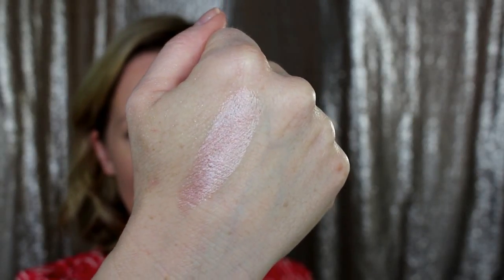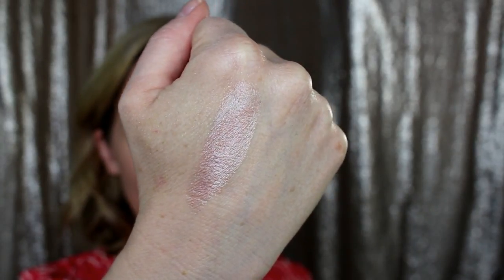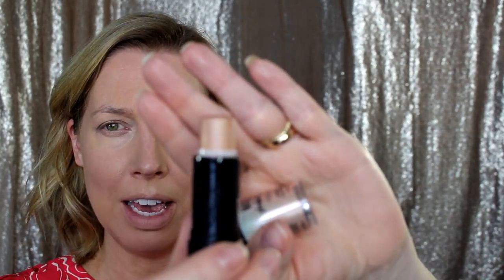Here's the light. So here's all the product you get. These were $9.99. And I think I prefer the medium, but I'll show you. Okay, and then here is the medium. The medium just seems like more beige, like a champagne shade. And it's not as much, you know, orangey bronze. And that's the medium.